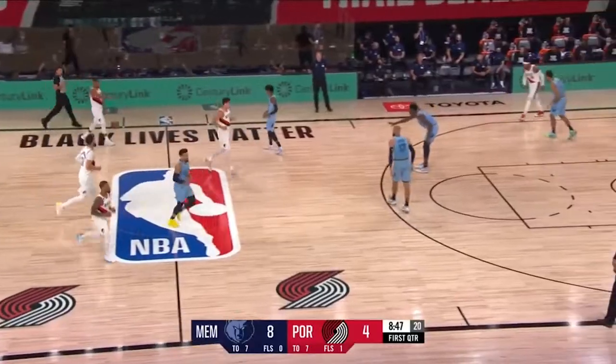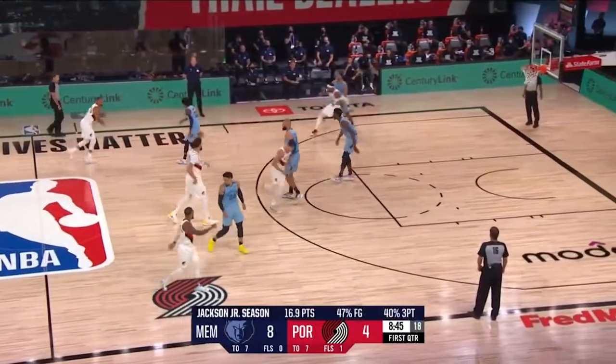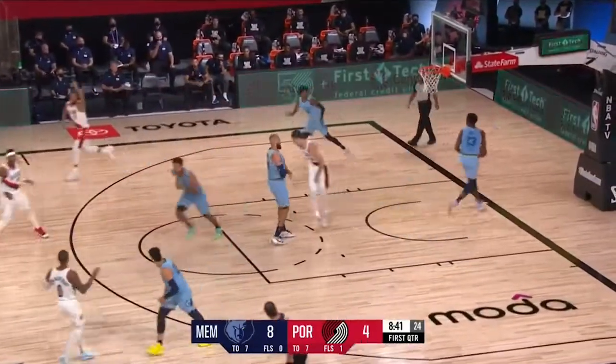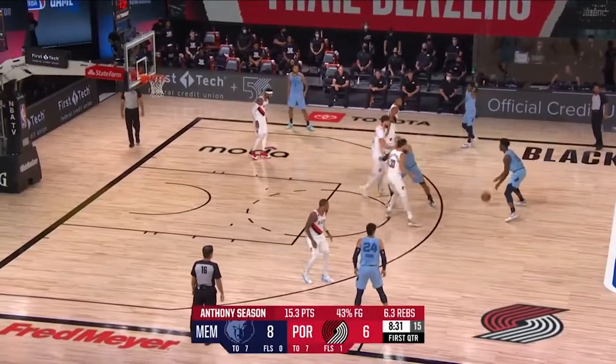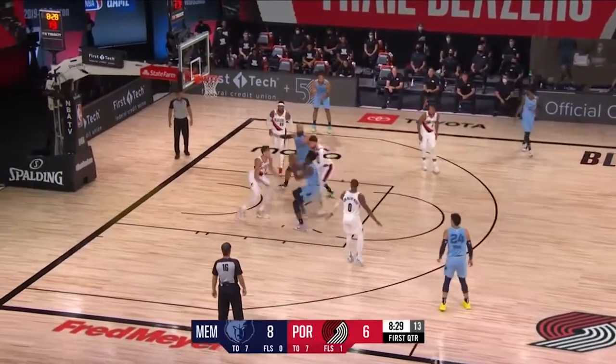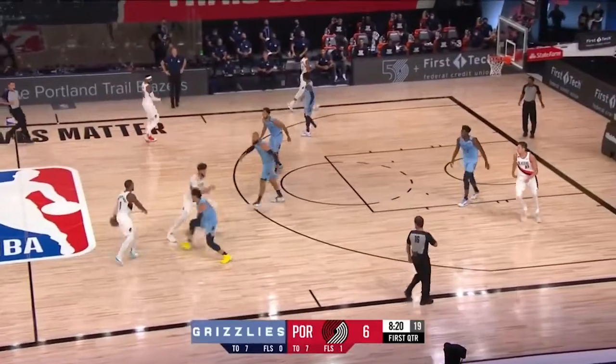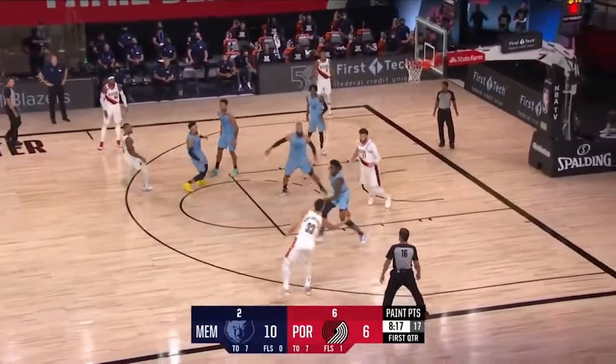And between when the season was suspended to now, because of Nurk and Zach being able to come back as Melo knocks down. Big deal for them. Both teams welcoming back a tremendous amount of help as Jackson Jr. puts it on the floor, puts it up, and banks it in. This early on, already 3 of 5 from the field, 2 of those 3-pointers.